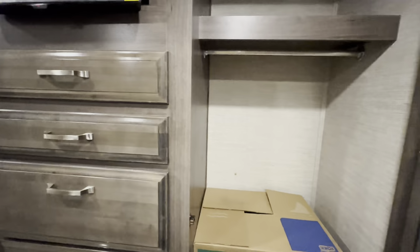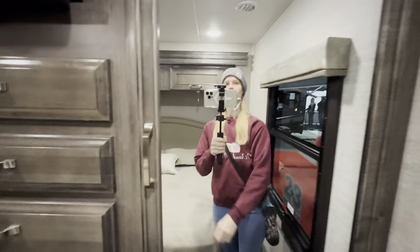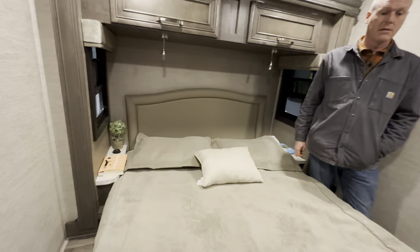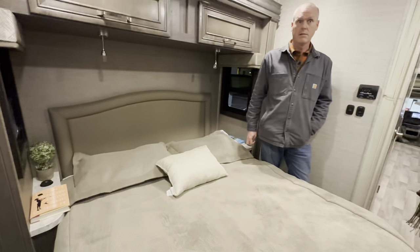And this is a big door. Yeah, it's big closets. I do like the big mirror, though. That is nice. And you won't need to fold it in when it's in, so it's fully usable, which is nice.